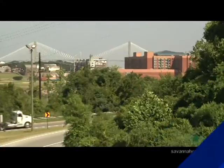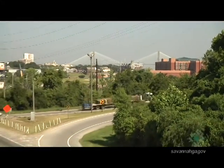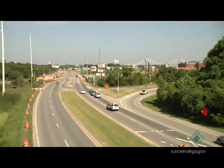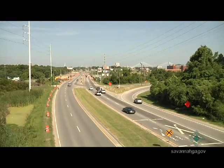Up first on CitySpan, a major infrastructure improvement adjacent to downtown will make things easier for commuters and could help spur development along the President Street corridor. CitySpan's Carol Miller has more. There's a $28 million project underway just east of downtown, but don't expect to see a new hotel or shopping plaza, at least not yet.